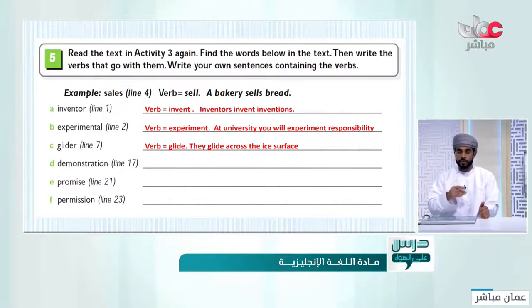Even sometimes, you know, they glide. They glide, they move smoothly on the surface of something. They glide on the surface. Good, don't forget such things.